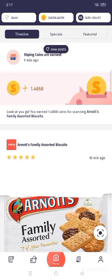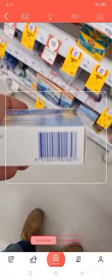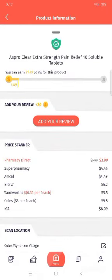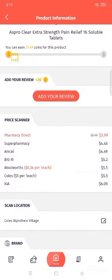Let's try another example, let's try Clear. It shows all of the information related to Clear, how much it is, and where the cheapest price is, Coles, IGA versus Big W, and you can get a decent price list on this application. You can save money.